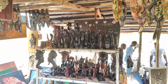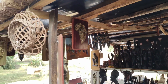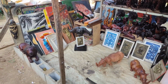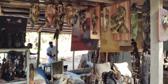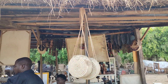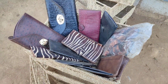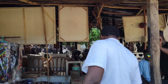Guys, I'm speechless, honestly. What are you looking for that you won't find here? For me, they have it all. If you want to do raw African decor in your house, you're good to go. I don't know if I should get this bag. I'm loving it already. These are purses. My brother is buying something already.